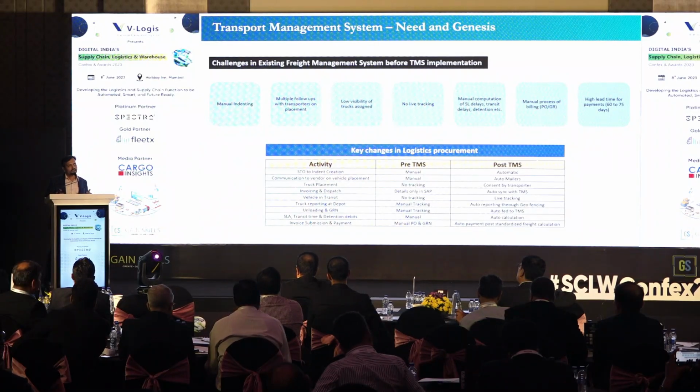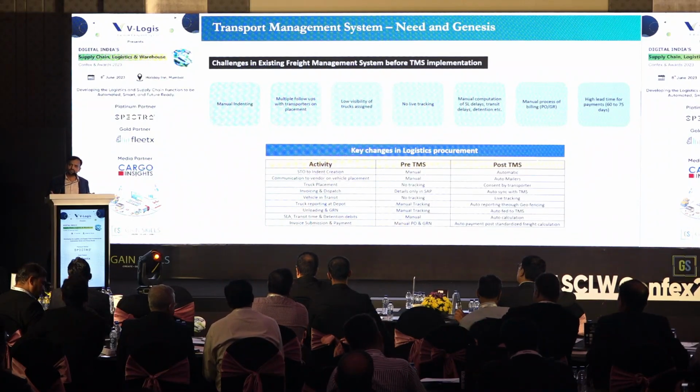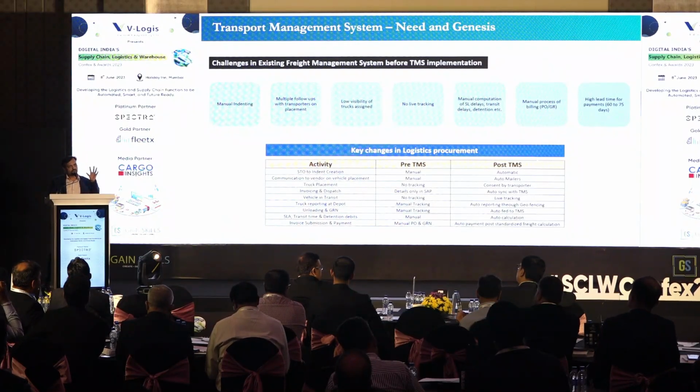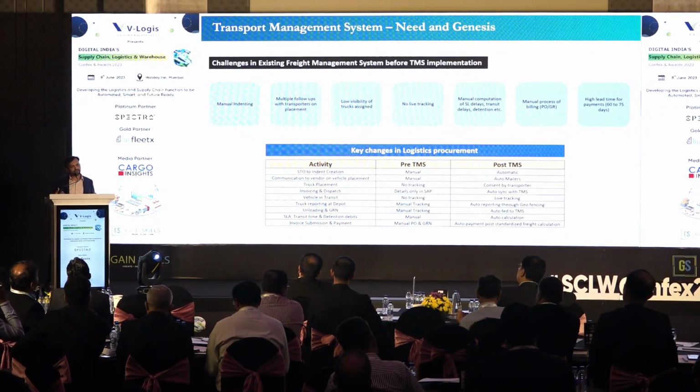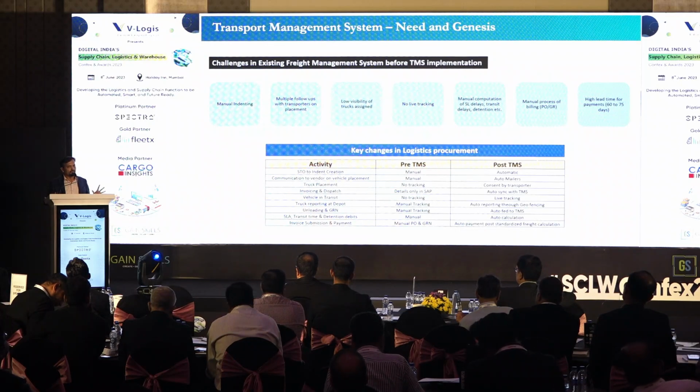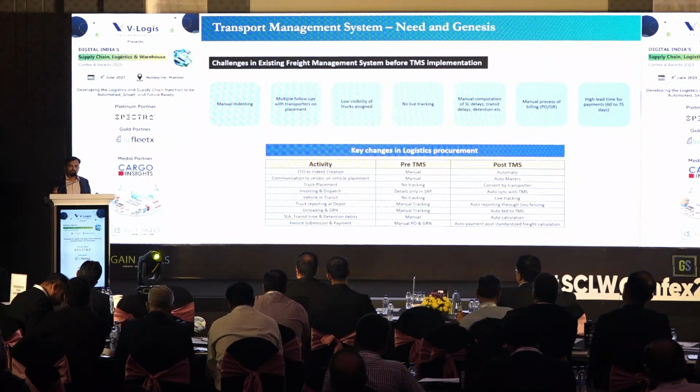If we had to actually rank the transporters in terms of their timely performance, I think it would take a month or two just to create the data, collate it from all the factories and all the depots, and then have that understanding of which transporter is good, which is bad, which is ugly. Now this is something which has become real time.